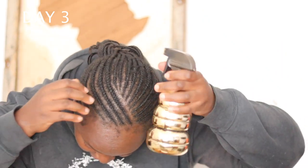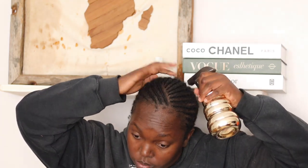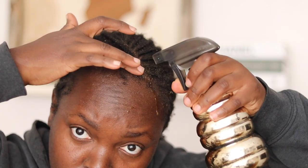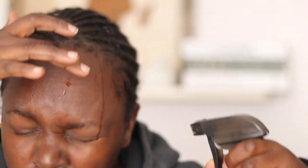Hey guys, today is day 3. So guys, here are the benefits of cloves. It helps promote hair growth, adds shine, treats dandruff, curbs hair loss. Make sure you massage the hinges. Day four. I'll spray this.